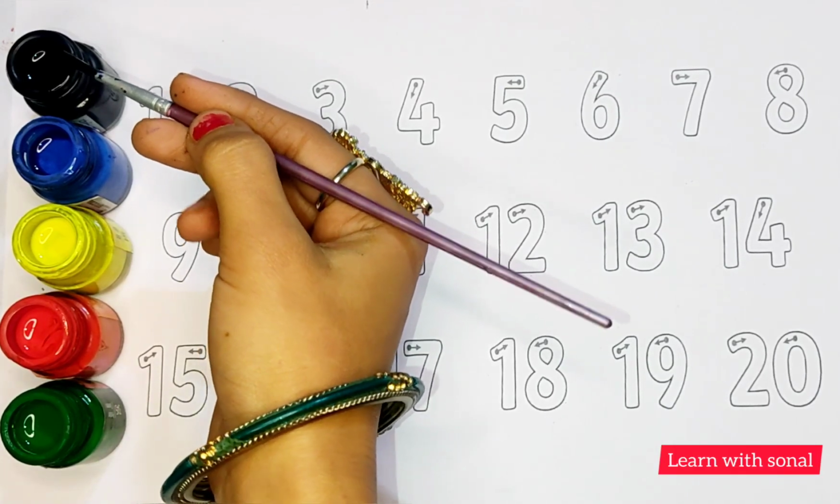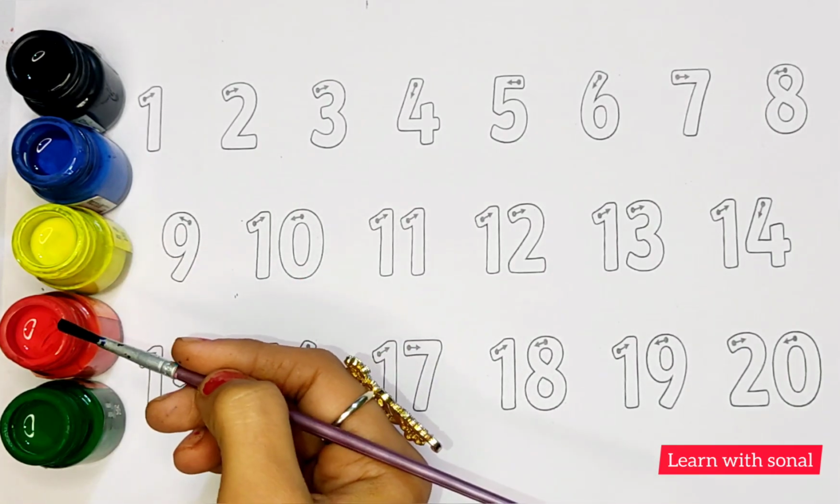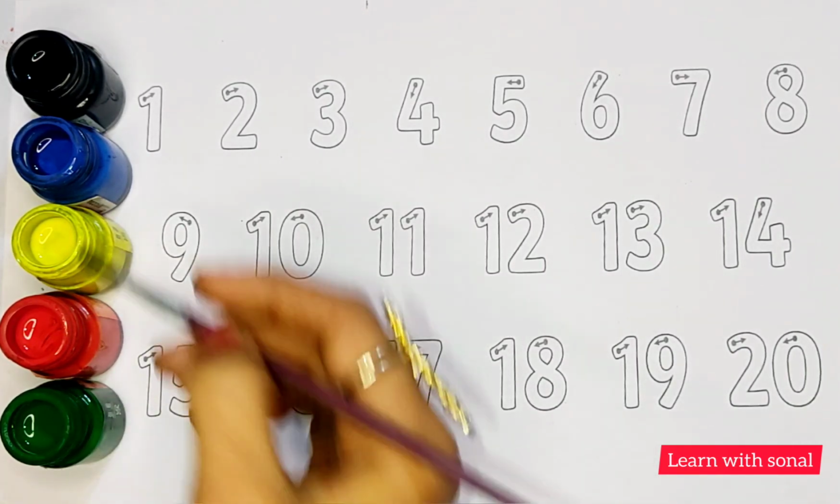Black color, blue color, yellow color, red color, green color.